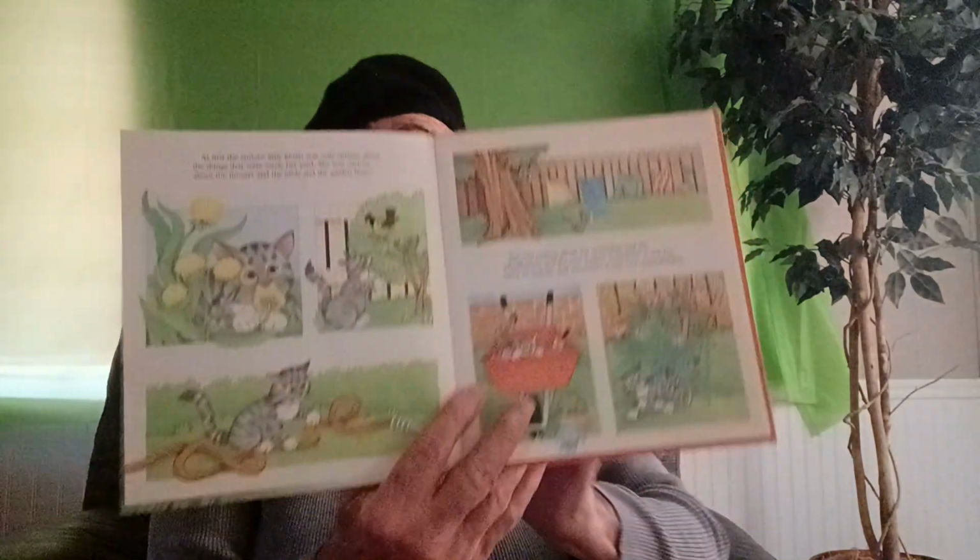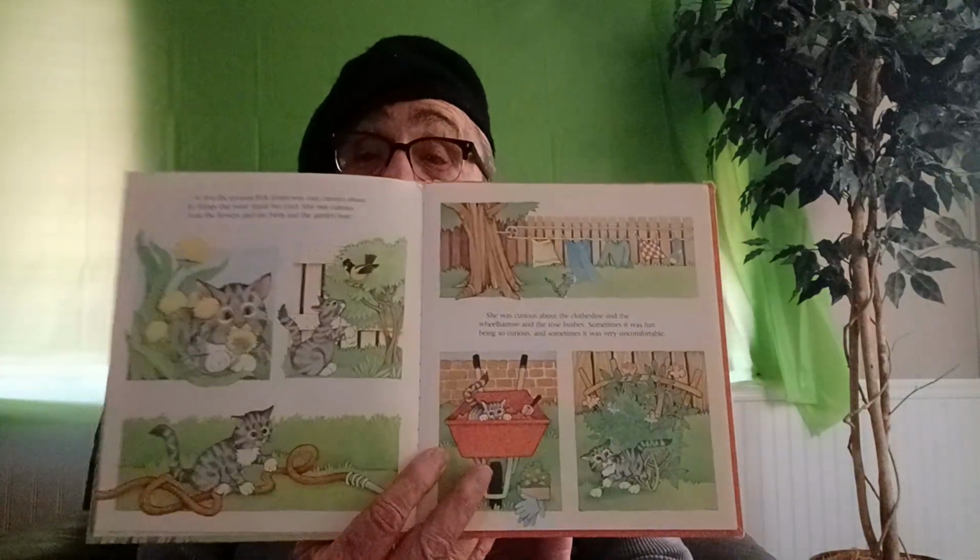At first, the curious little kitten was only curious about the things that were inside her yard. She was curious about the flowers and the birds and the garden house. She was curious about the clothesline and the wheelbarrow and the rose bushes. Sometimes it was fun being so curious. Sometimes it was very uncomfortable. When she was exploring, look at that, she got caught up in the roses. Bet you that hurt. Ow! Roses have big thorns and they hurt when you get stuck by them.